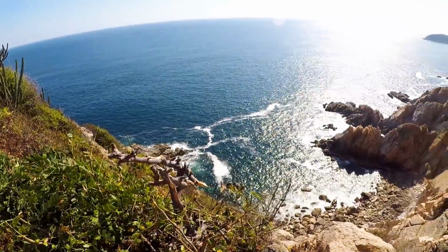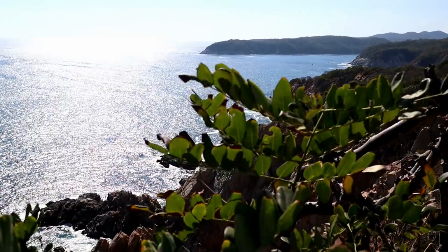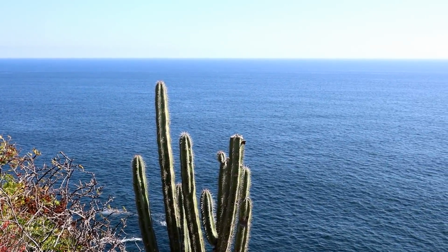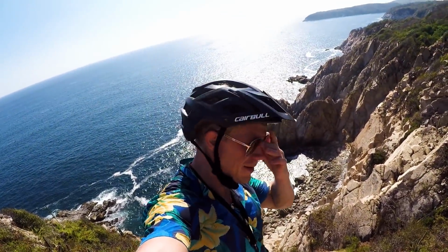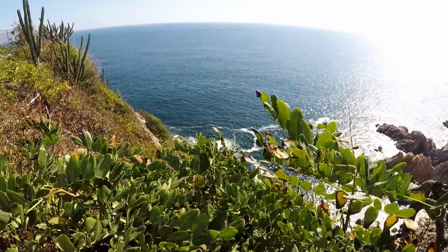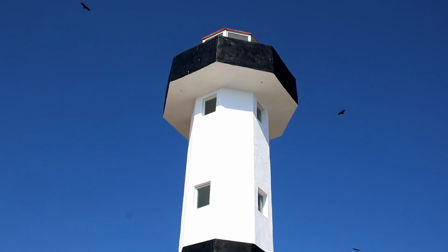Hello, now I just came out to a viewpoint here called El Faro. Look at this really cool view. A lot of birds flying above here. I don't know what kind of bird it is, but they sound pretty cool. Kra!